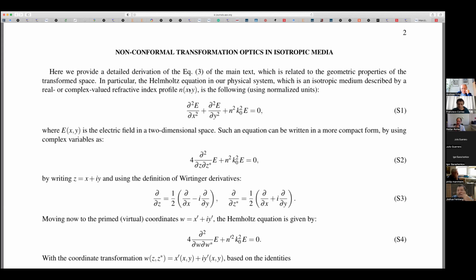Yeah. So what I'm saying is that if I have a certain solution in my homogeneous virtual space and I transform to another space, then in this real space, the transformation can be put into a transformation of the corresponding n squared in our case, but in 3D and vectorial waves, it will be the epsilon and the mu. But the solutions in those two spaces will be equivalent, only that in one case you have a homogeneous space, and in the other physical space you have a complicated material distribution that depends exactly on the transformation that you have.